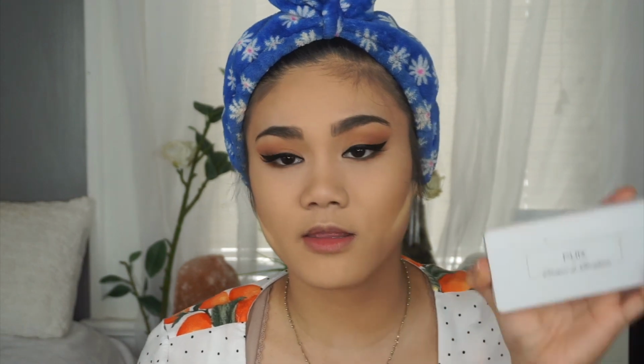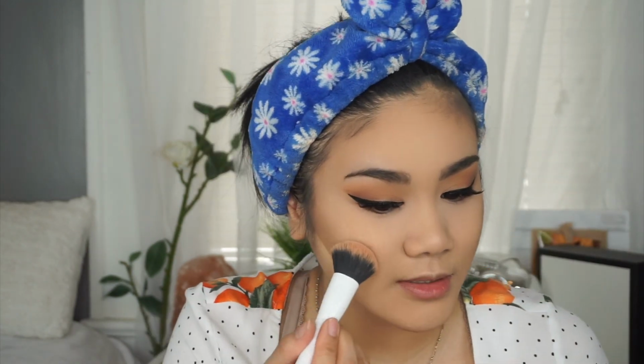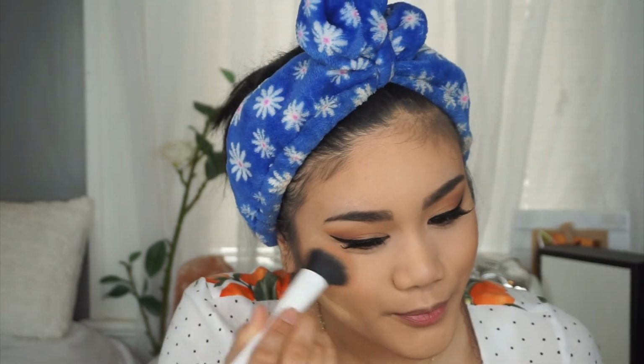For blush, I'm taking the Pure Cosmetics Bronze and Brighten blush. There's a beautiful blush in here that's kind of shimmery, and it's really pigmented. So I like to lightly take my brush and put that on the apples of my cheekbones, smile. It has this beautiful peachy glow to it. I really love it.